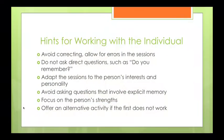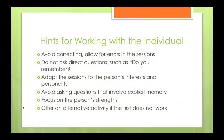You want to adapt the sessions to the individual's interests and their personality. And as a caregiver, you're going to know your family member and know what those are. Avoid asking questions that involve explicit memory, so factual information again. Focus on the person's strengths. Again, we really want to help them feel empowered by this. And offer an alternative activity, as we talked about before, if what you had planned for the day doesn't seem to be engaging them, or they don't seem to be enjoying it.